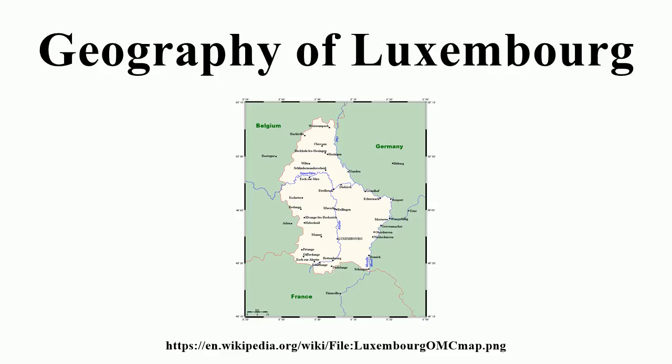Because the soil is so difficult to cultivate, most of the land is used for cattle pasture. The Ardennes region also includes the Upper Sûre National Park, an important conservation area and a hiker's retreat.